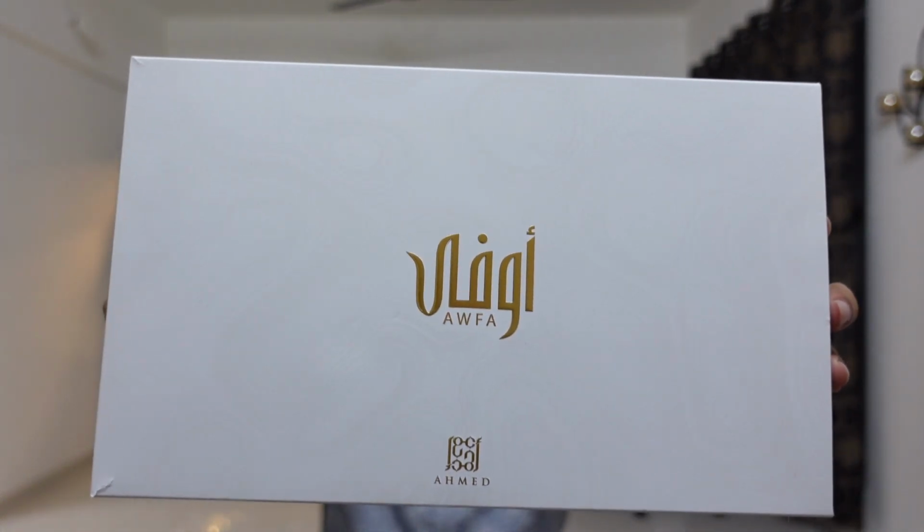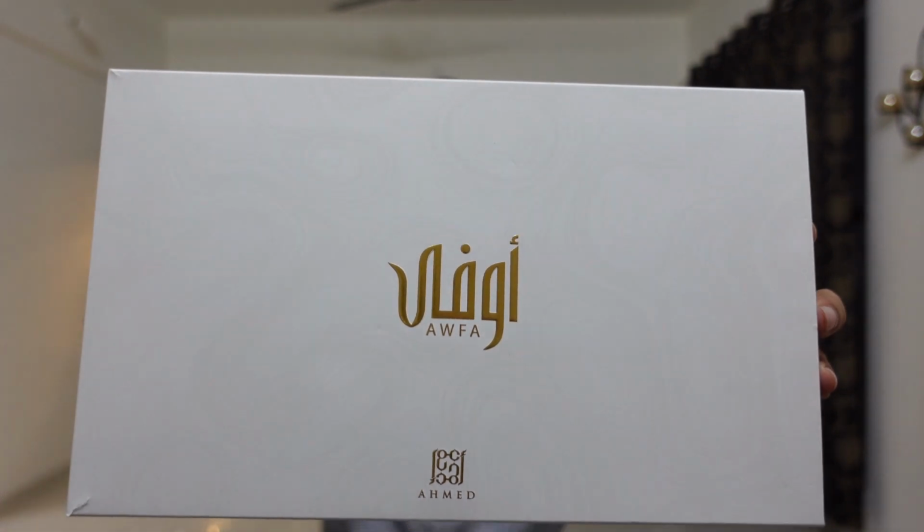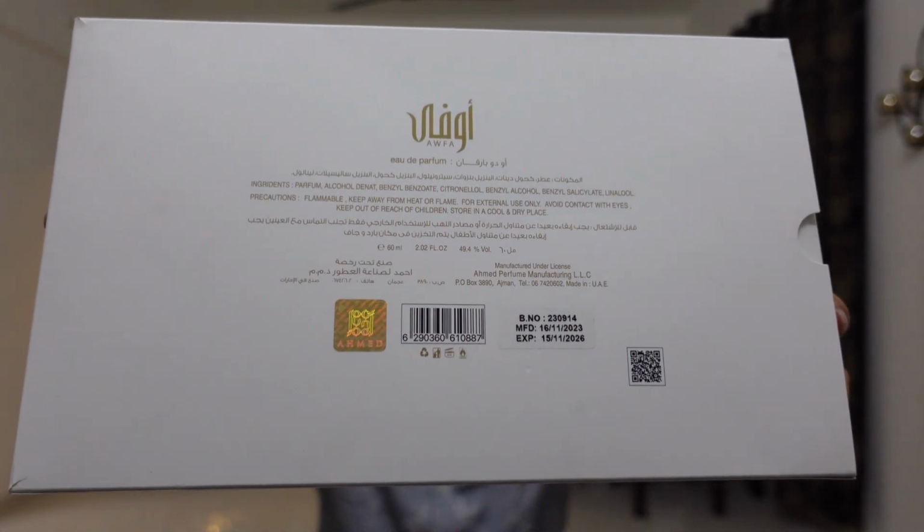Okay, this is how the outer box comes. Awfa by Ahmed Maghribi. Eau de Parfum. This is a 60 ml only. There is no other option that you get. Manufactured in 2023 November, it gives an expiry date of 2026 November, but that doesn't mean that you can't use it after that. All fragrances can be easily used 10 plus years if you store them the right way, but do not keep them untouched for a very long time.